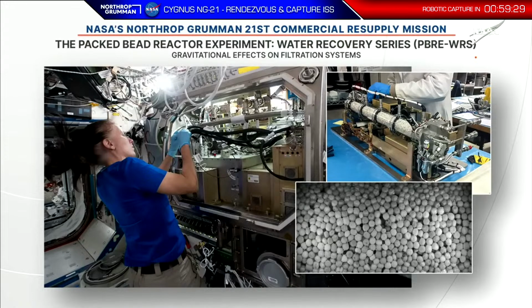Packed bed reactors are structures that use packing of objects, usually pellet-like catalysts. You can see an image in the bottom right of your screen of an example of that. These are various shapes and materials to increase contact between different phases of fluids. Systems are used for a variety of applications, such as water recovery, thermal management, and fuel cells. The experiment develops a set of guidelines and tools to optimize their design and operation for water filtration and other systems in microgravity and eventually on the Moon and Mars. Insights from the investigation could also lead to improvements in this technology for applications on Earth, such as water purification and heating and cooling systems.